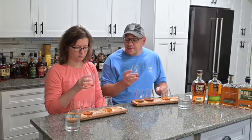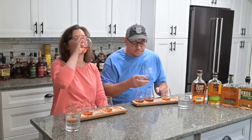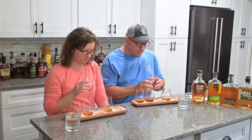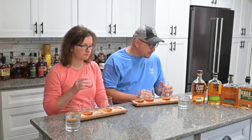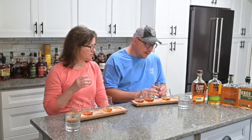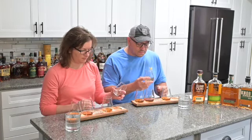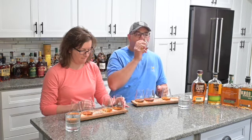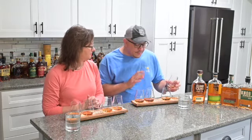I'm pleasantly surprised, really. I know it's our first one. It's got great color to it. Honey is the biggest thing I'm picking up. Of course, I can taste a little bit of the oak. The char is definitely there, but it's not overpowering. It's not overbearing at all. I have to say, I'm pleasantly surprised. It's very good.